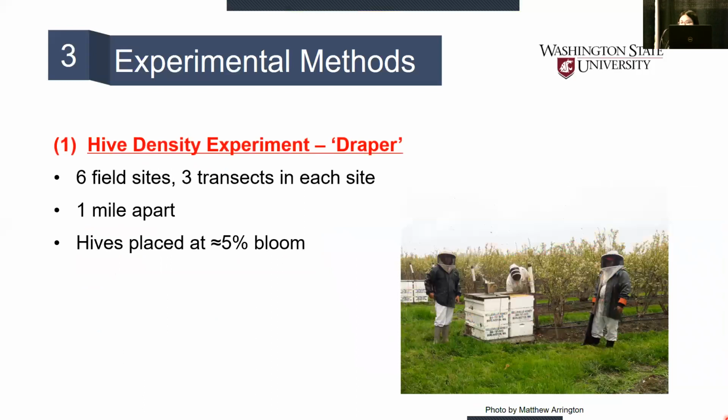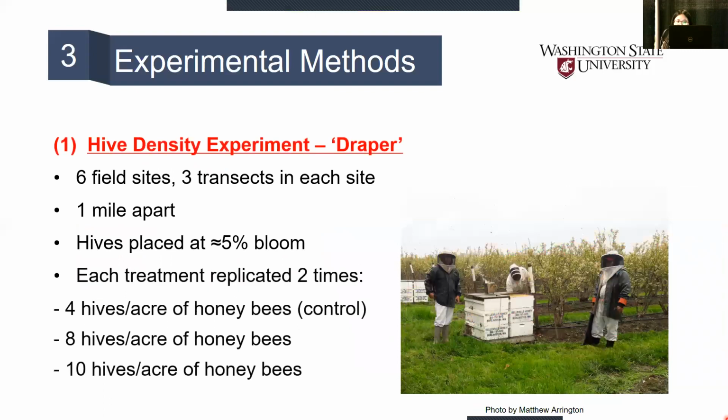And the first is the hive density experiment in Draper. There are 6 field sites, 3 transects in each site, and they are at least 1 mile apart. And we introduced the honeybee hives into the field around 5 to 10% bloom. And each treatment was replicated 2 times. That is, 2 field sites have 4 hives per acre of honeybees. That is the control group.